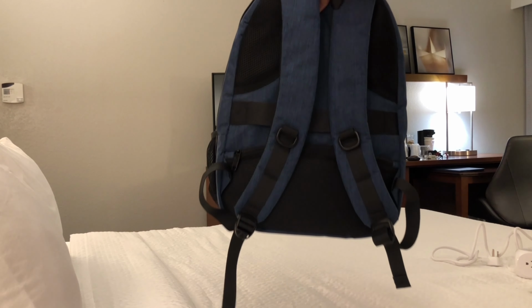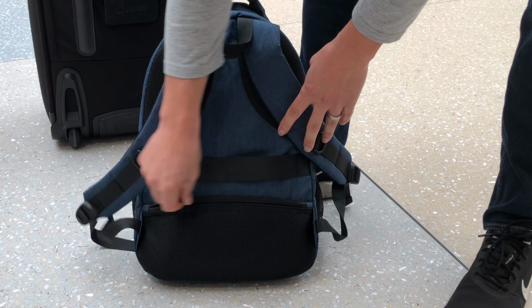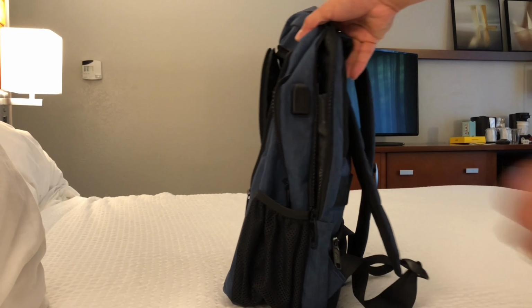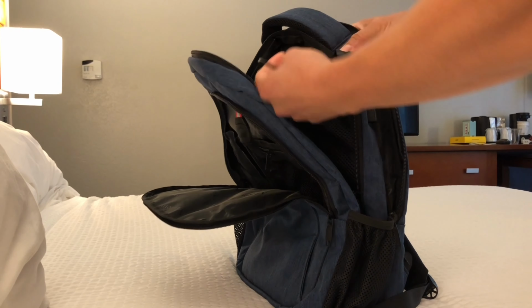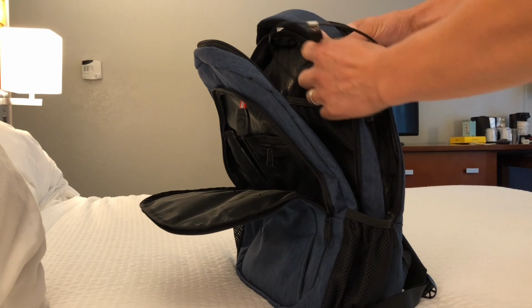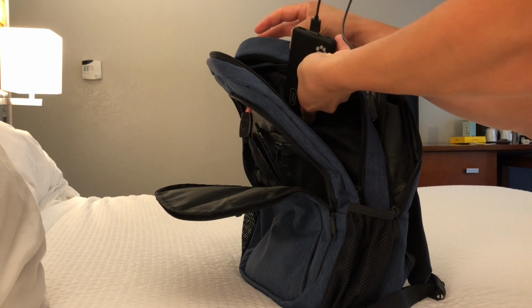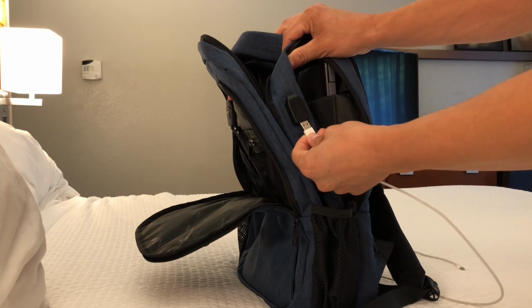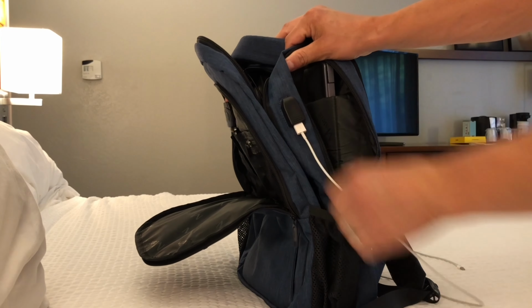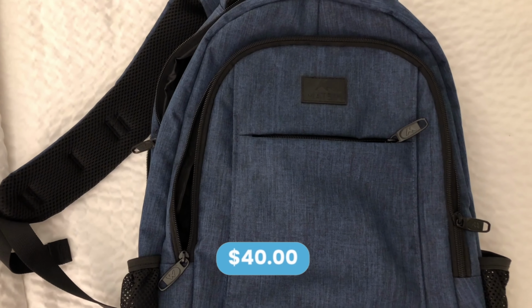And on the bottom, there's even an anti-theft pouch, which you can use to store your passport and other important documents. Another great feature that I like about this backpack is that it comes with a USB port and cable. So all you would do is just plug in the USB port to your power bank and then attach your charging cable from your phone to the outside USB port, and you can use that to charge your devices without searching for an outlet. Currently, this Matein travel laptop backpack is going for $40 on Amazon.